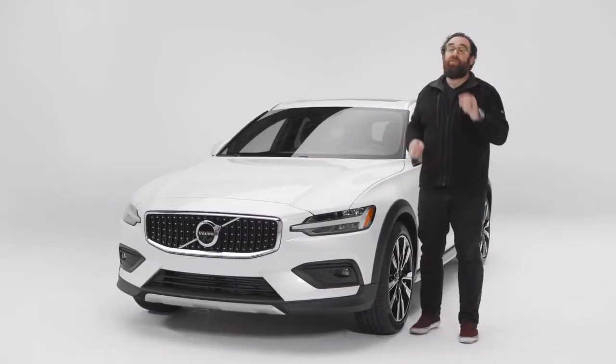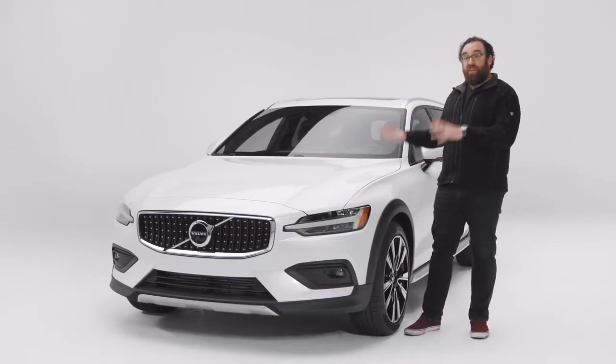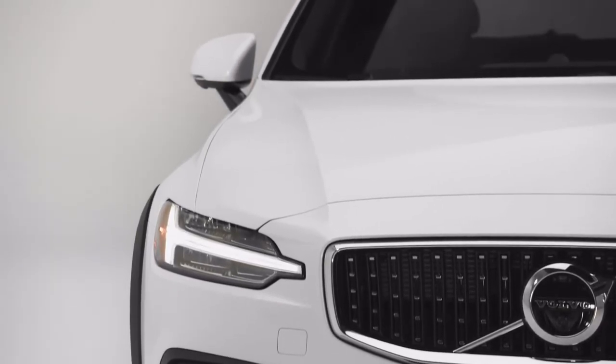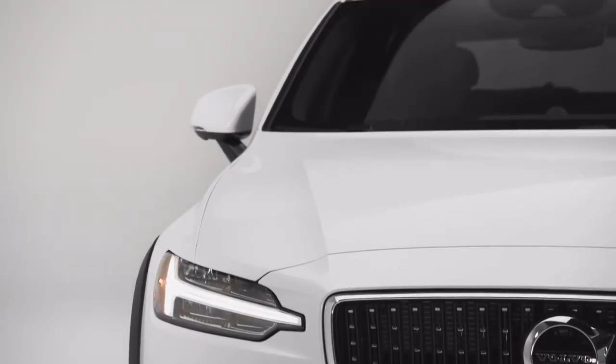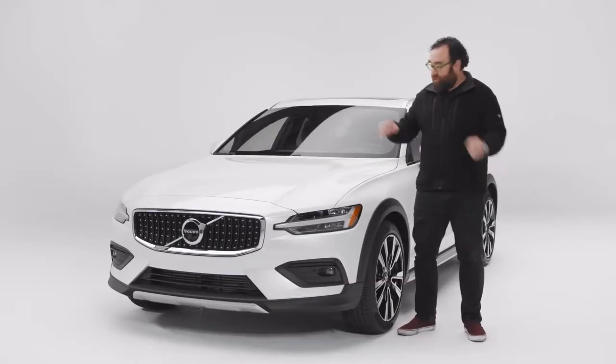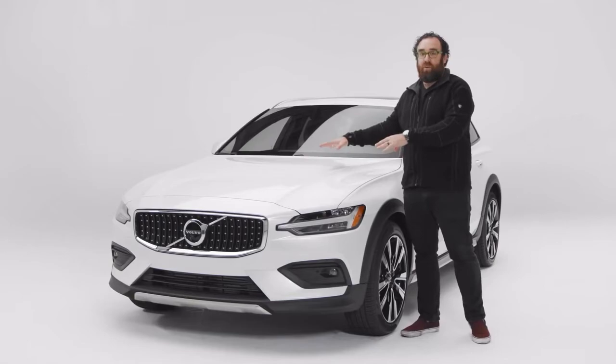If there's one thing I want you to take away about the Volvo V60 Cross Country, it's instead of buying just another SUV, you could have this. Now look, you might say, well, I need an SUV. Well, why? You're gonna go off-road? This can do everything an SUV can do off-road.